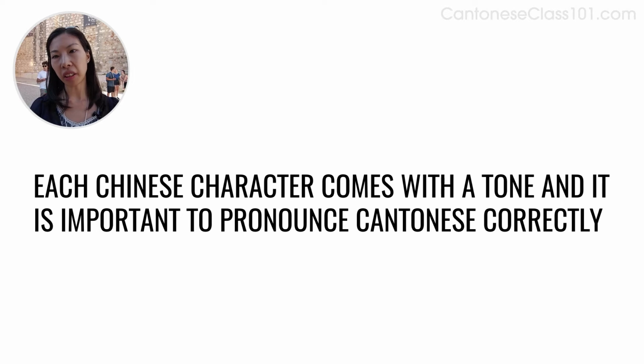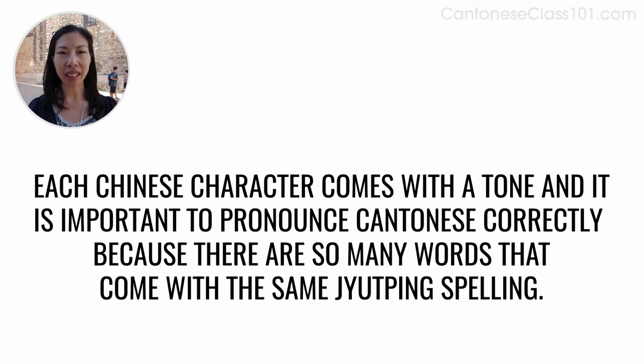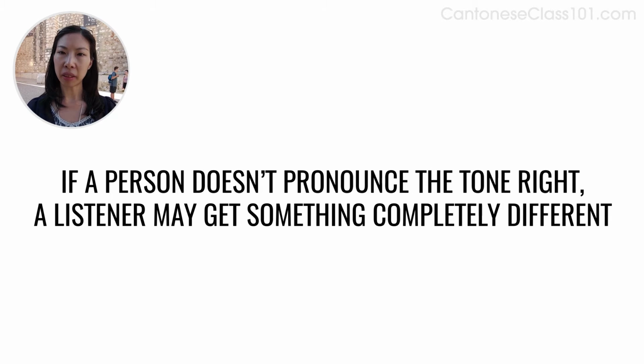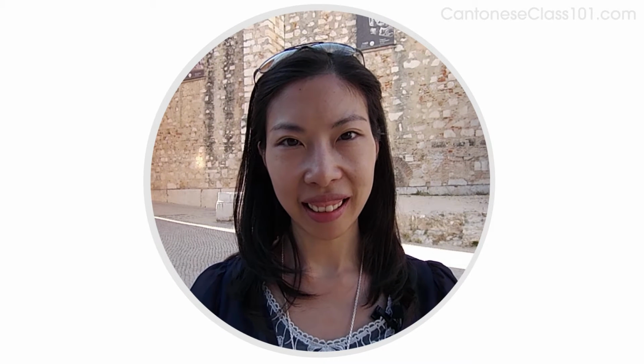Each Chinese character comes with a tone, and it is important to pronounce Cantonese correctly because there are so many words that come with the same Jyutping spelling. If a person doesn't pronounce the tone right, a listener may get something completely different from what they actually meant to say. Let's get into more details.